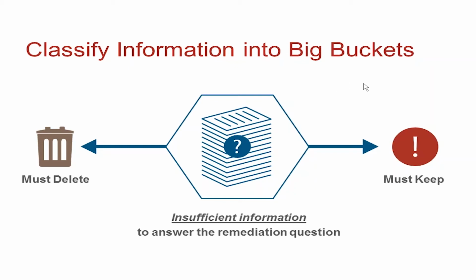Now, depending on your appetite for risk, you may want to glance in the folder to make sure someone hasn't used that as a way to hide the secret files of their fraud. But with a very cursory evaluation, you can take that entire folder and remediate it.